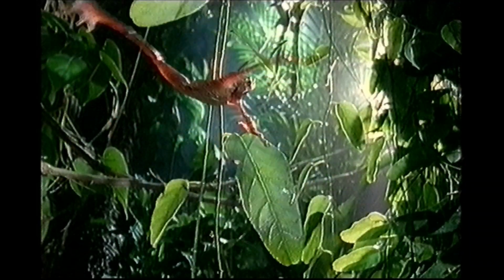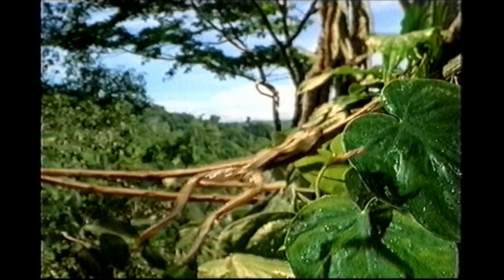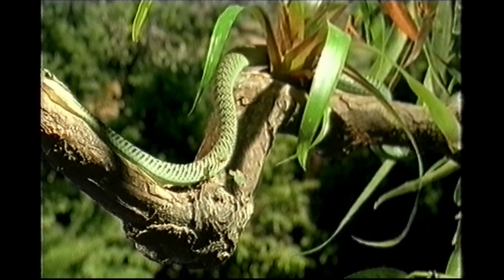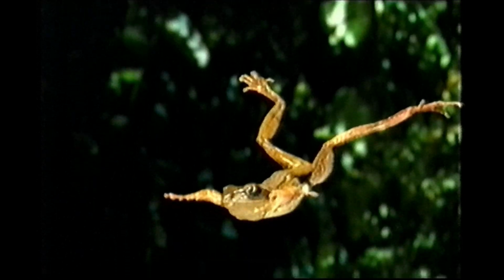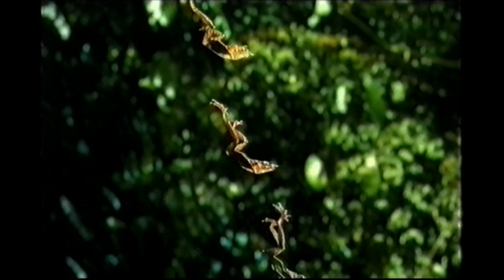The golden tree frog of Malaysia is a treetop acrobat. Usually it hops just a few meters. But if it meets a golden tree snake, it happily makes a leap into the unknown. As it plummets, spread limbs slow its descent and its webbed feet double up as a parachute.